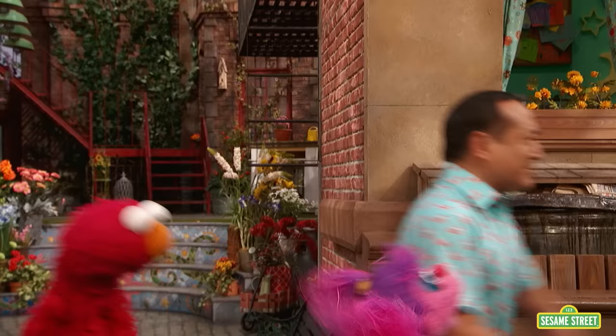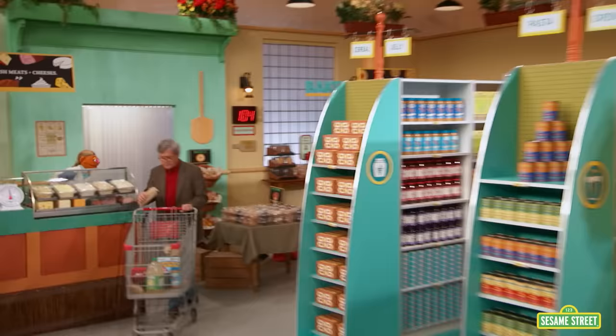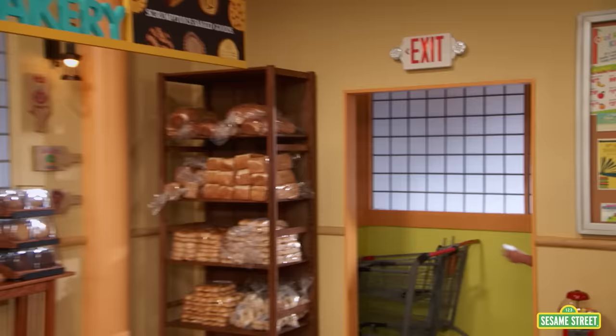Attention shoppers. Be sure to check out our produce section where we're having our juggler special. 3 oranges for just $1. They're not only healthy and delicious, they're also wonderful exercise.